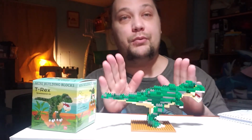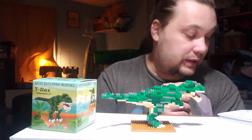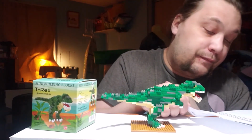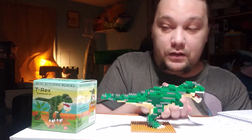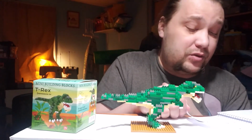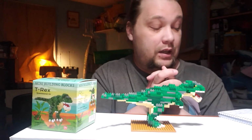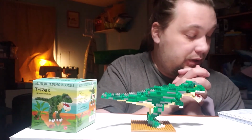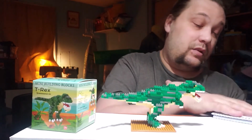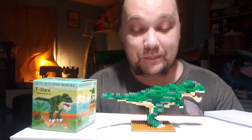Now, I'm not giving this a price rating. I'll talk a little bit about it. It's 389 pieces, although I wonder how accurate that is, there were so many leftover pieces. It came to $13.99, giving a price of, what did I say, 3 cents? Yeah, 3 cents per piece, which is way below average standard for Lego.